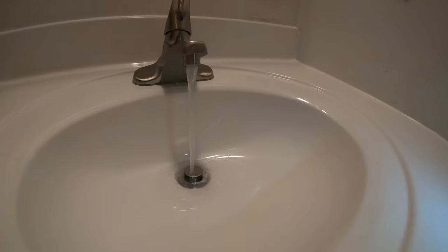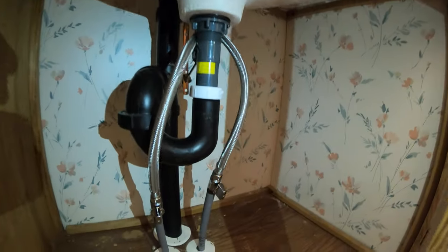Thanks for calling. I was just checking out the faucet I installed. Is it working? I don't see any drips. It looks pretty good. We got water flowing.